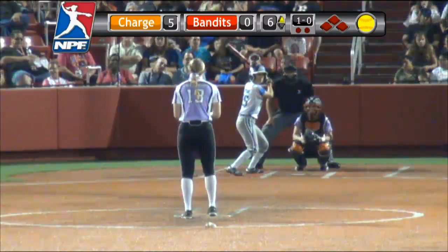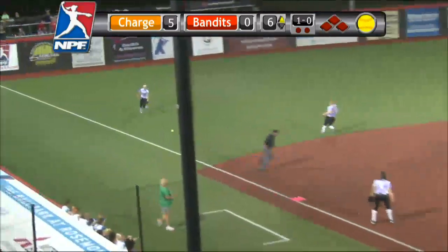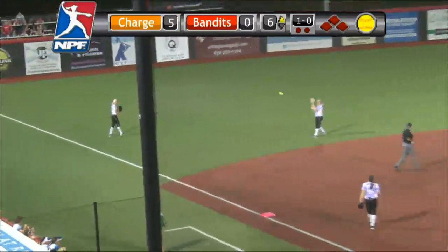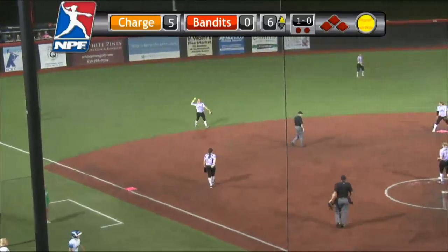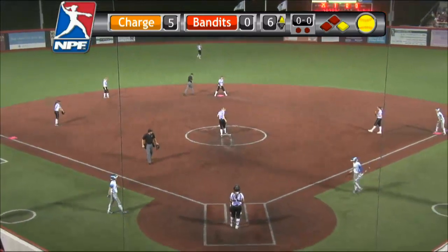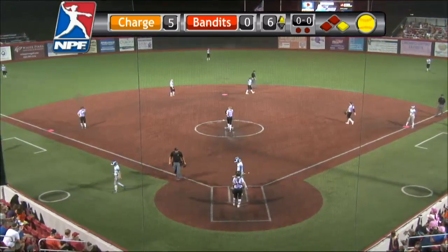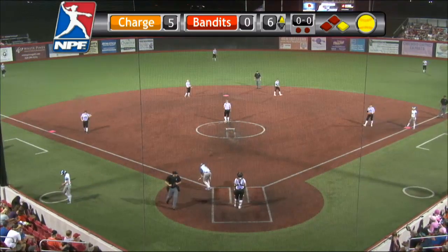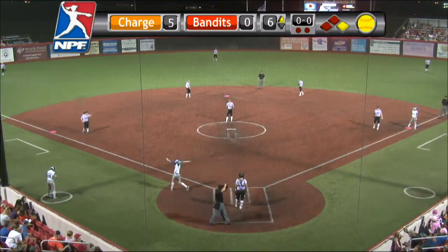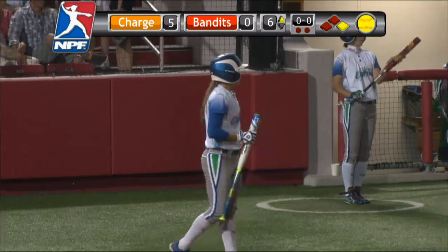5-9-0 for the Charge, 0-3-1 for the Bandits, and there's a nice chop shot over the head of Patton for a base hit. So Kazuki continuing to haunt her former teammates with her second hit in 3 trips to the plate. Charge are doing a great job at putting the ball in all kinds of places, and the Bandits have been unable to field it.